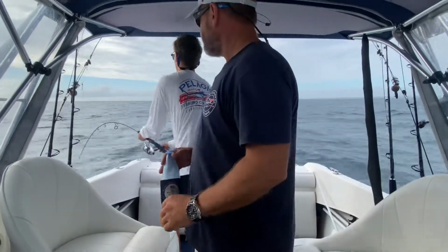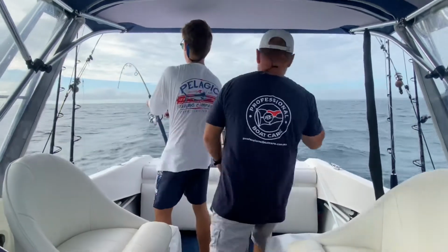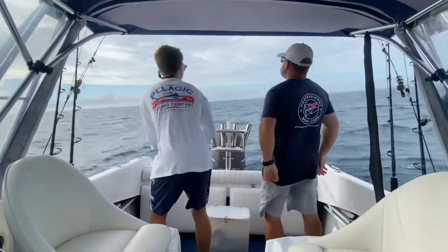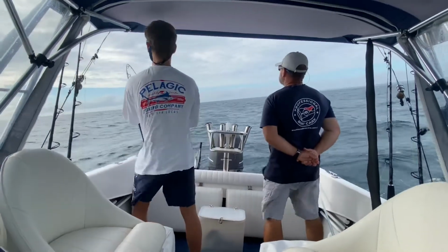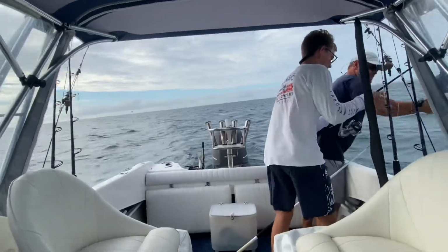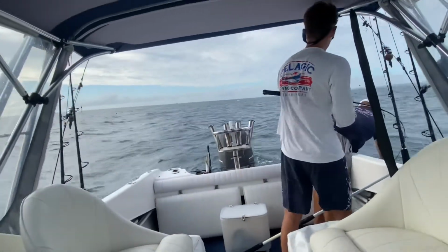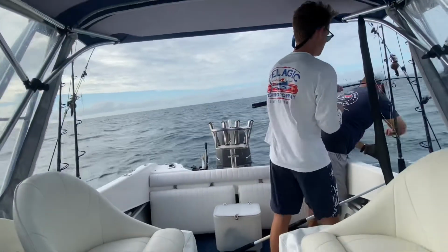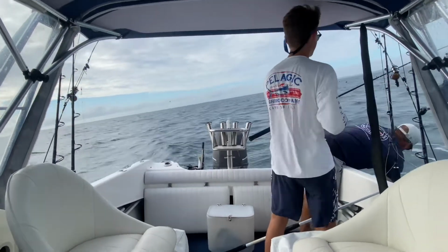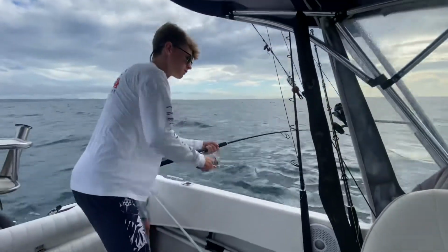Oh, out the back. Oh yeah, splashes and everything. See if we can just get it from the shot. Push the gas. You need a glove. I think we're back on.